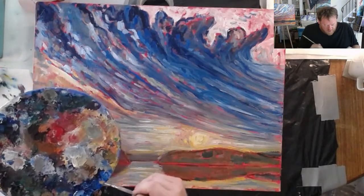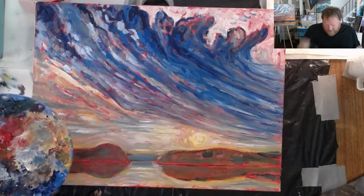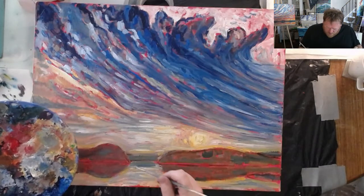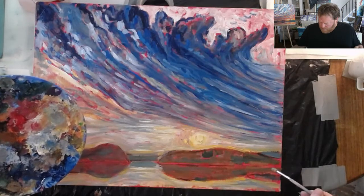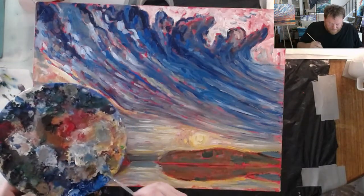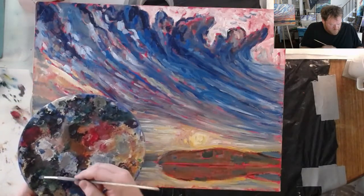What kind of color is that going to be? Brown, brown blue. Let's try brown blue. Oops, that was bad. Maybe I'll add brown right into the mix. Let's just do that. More green. Let's add some green in there. Oh, my God. Brown, green.